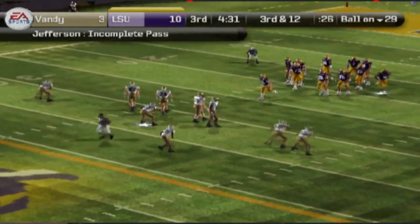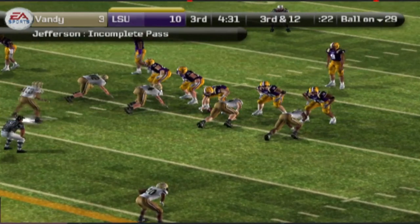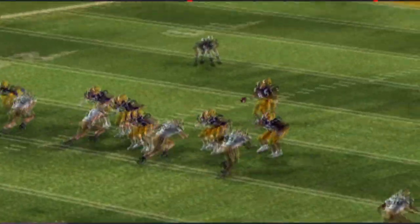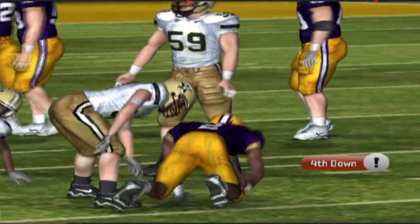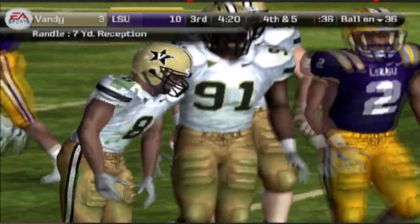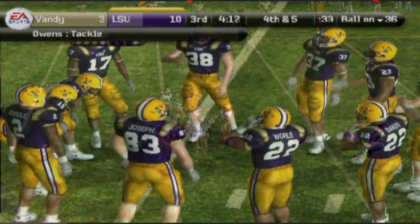From their own 29-yard line, third down and 12 to go. Jefferson lines up with five wideouts. Looks to pass. Moves up in the pocket. He tosses it short. Caught. Owen with the tackle at the 36-yard line. He made the catch, but he didn't get the first down. Well, right now, the way this defense is swarming, there's just no room for him to get upfield for the first down.